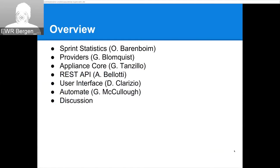As usual, I'll give the sprint statistics overview. Greg B will talk about the providers. Greg T will talk about the Appliance core. Alberto will give us an update on the REST API. Dan will tell us about the user interface changes, and Greg will tell us what's going on in Automate. Next slide, please.